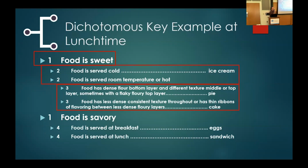And then cake, I thought about, what about those cakes with like the buttercream filling? You know, that seems to be a different layer, right? So then I had to add some more information in there. It gets very complicated to try to communicate these things to people, how exactly you would do it. So this is one of the things with dichotomous keys, because you're only giving 2 choices. If food were selected to be savory, we'd go on to number 4.